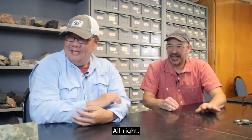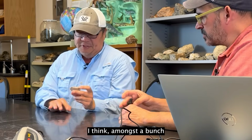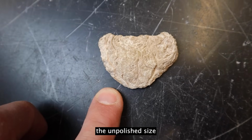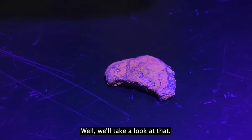Okay. All right. And what else you got? Wasn't a whole lot of it. I actually found this, I think, amongst a bunch of other jaspers and stuff. But it's interesting because the unpolished side has all these wavy patterns. And when I shine UV light, they kind of glow orange. Oh, they do? Okay. Yeah, they kind of fluoresce orange. All right. Well, we'll take a look at that.